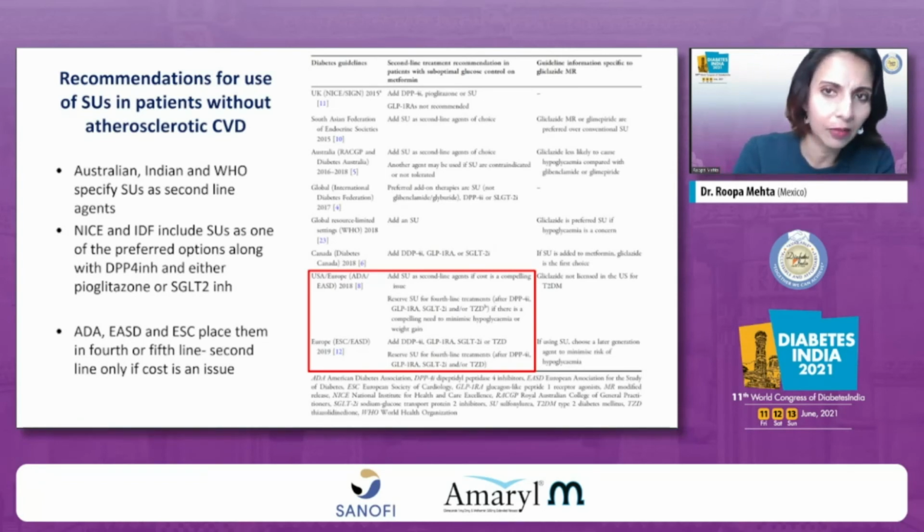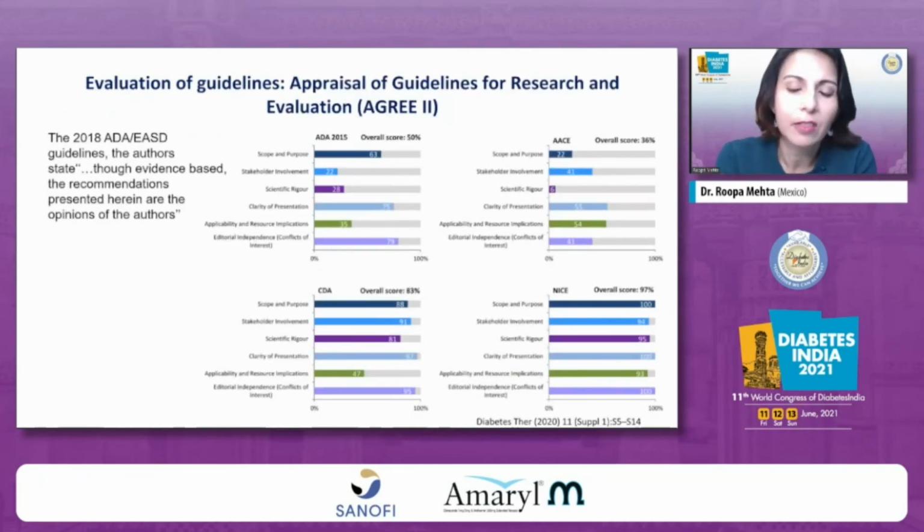So why are there these differences? Let me just first of all show you this evaluation of guidelines. And I think when we decide to use a particular guideline, it's important to know really what we are seeing or what is being assessed. So this is an old analysis from 2018, really, looking at the AGREE 2, which is the appraisal of guidelines for research and evaluation. We can here see that they compared the ADA guidelines of 2015, the Canadian Society guidelines, also the NICE guidelines, and also the ACE guidelines.